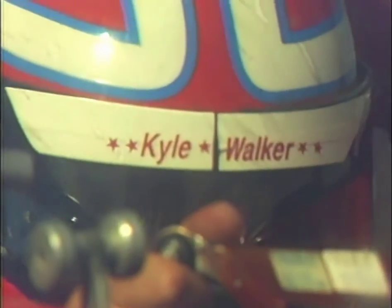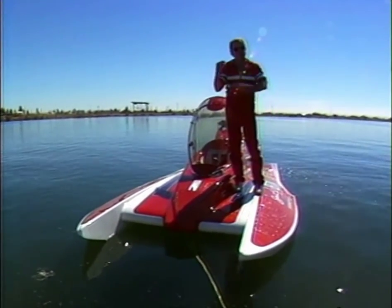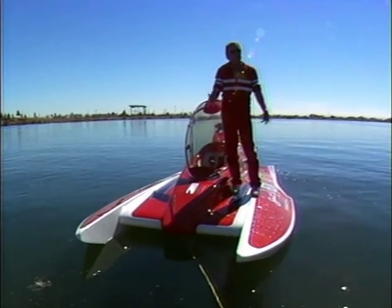The boat is literally trying to blow itself on top of the water. Then when you get through, you start easing off the accelerator, hit the first parachute, and then grab your manual chute, and then turn it off. That's it.